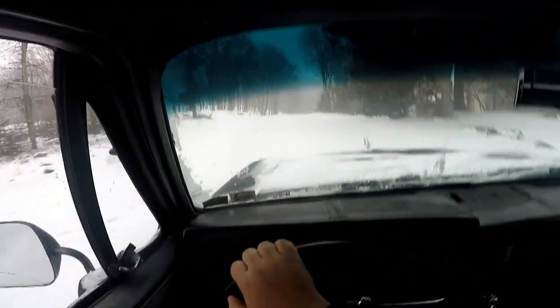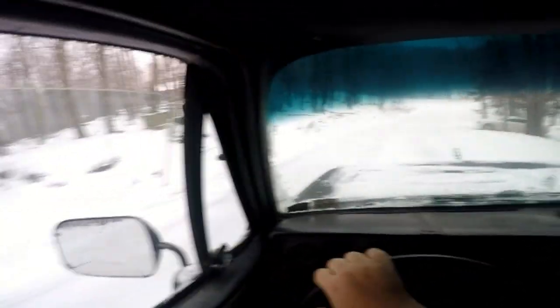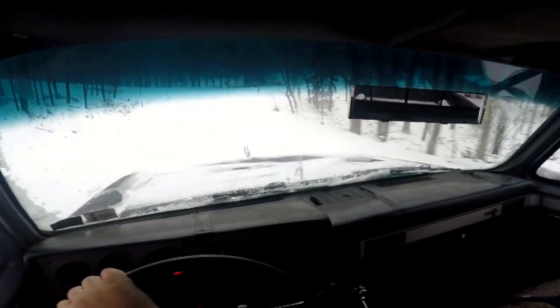It's fun, don't get me wrong, in an open area, and like I said, there's a lot of drop-offs and cliffs around here and lots of boulders and rocks, so it's all fun until you screw up and hit a rock and break your axle, or maybe the best case scenario is you blow your tire.